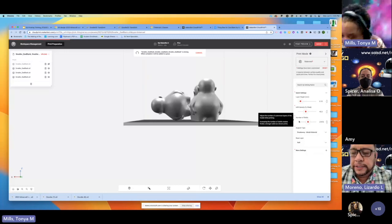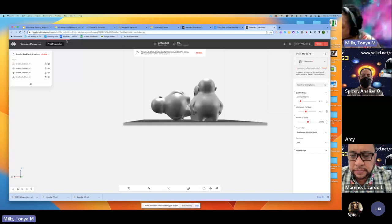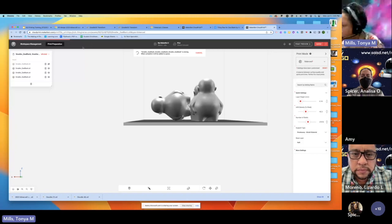Yes, thank you. Sure. So this is trying to actually slice it in order to create that G-code. That G-code is the item that needs to be sent to the printer, which tells the printer exactly what the expectations are for the object once it's finished.